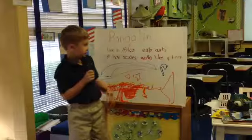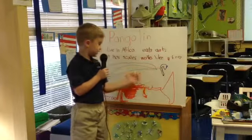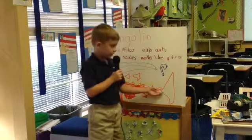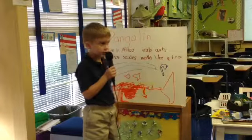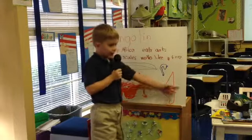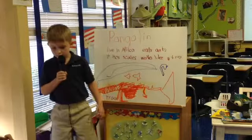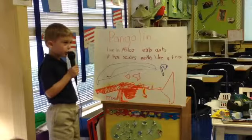So, he's nocturnal. As you can see right here, these two are stars. This is the skin. This is a penguin. And the tongue is up to 3,000 meters long, and it's long enough to make a tongue shield. And its enemies are the lion and the saber-toothed tiger.